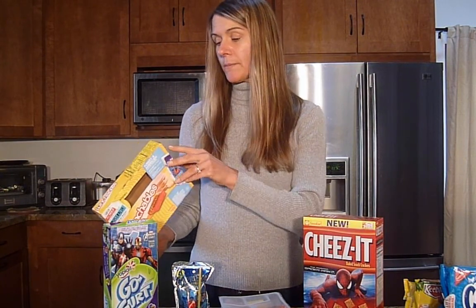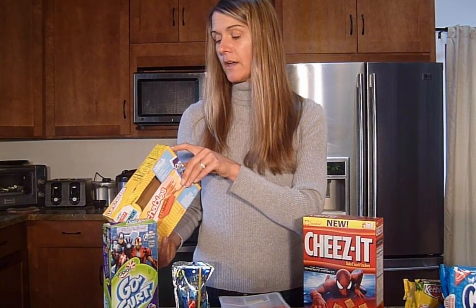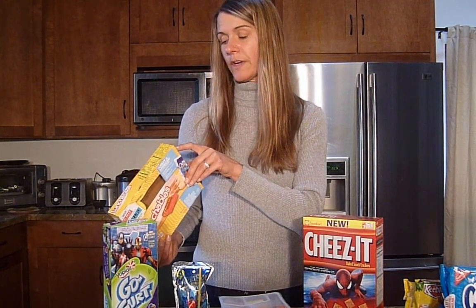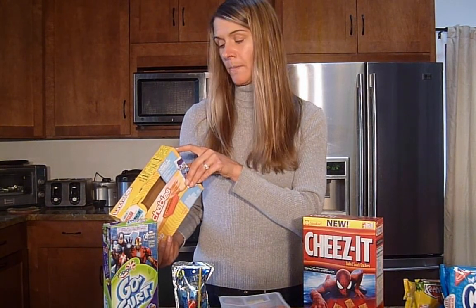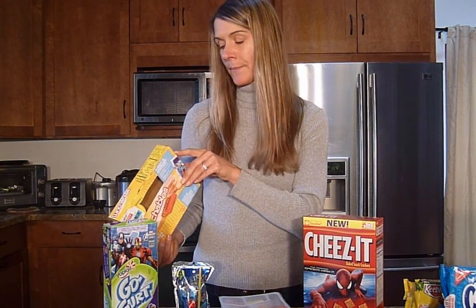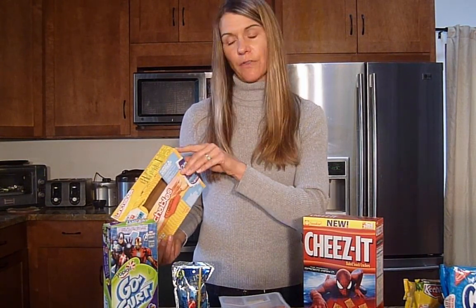Most of that is added sugar because we can look at the label. And within the fruit drink, mixed fruit flavored juice drink blend from concentrate, this includes water, and then the second ingredient is high fructose corn syrup. So it's really important to look at the labels.